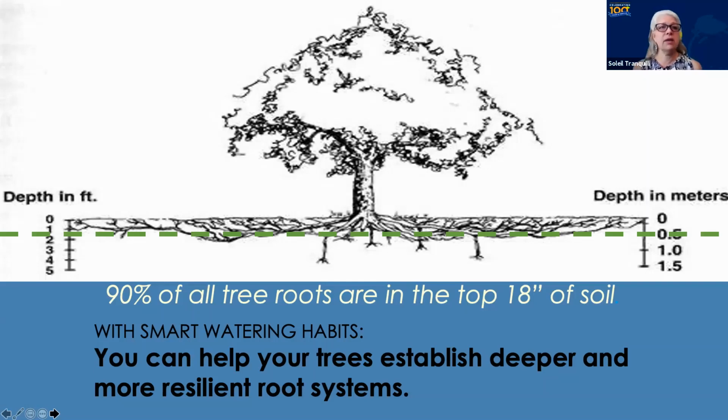Then after the trees have been in the ground for a season or two and you're properly watering them, you're going to pull back and water deeply and infrequently. Trees do have deeper root systems than most plants, but still just that top 18 inches or half a meter. Anything more than that, it's not helping. It's just going to be runoff.